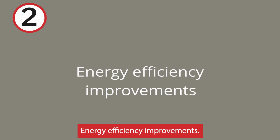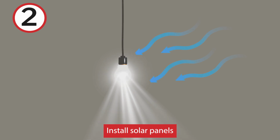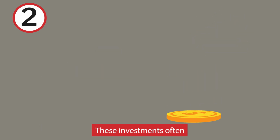Energy efficiency improvements. Invest in energy efficient lighting, heating and cooling systems for common areas. Install solar panels or explore alternative energy sources to reduce utility bills, such as LED lighting. These investments often pay for themselves over time.